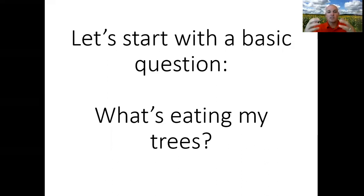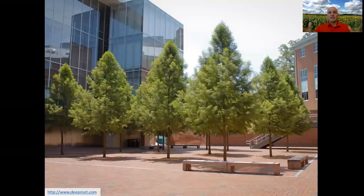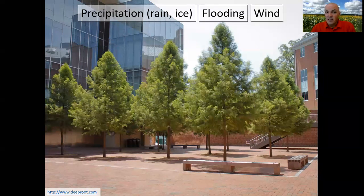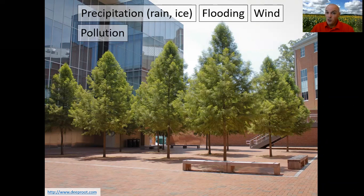And when we think about trees, especially trees that are planted in yards or more managed areas, when you have something like this, they are behind the eight ball for a lot of reasons. They have to deal with all sorts of things. They've got to deal with different amounts of precipitation, right? Not every bit of rain that falls on these trees here in this completely brick environment is going to get to those roots, right? So they've got precipitation issues, possible flooding issues, wind whipping through cities, which is a lot different than it does in the native outdoors, pollution in the towns.